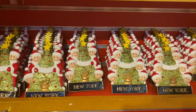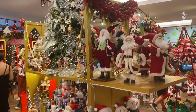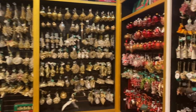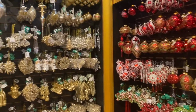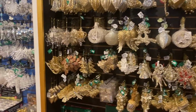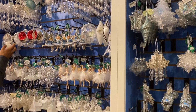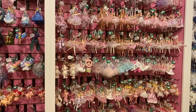They sure got a lot of New York ornaments for you. Now in this section, they have so many different ornaments, like these ones here, animals. They also have them divided by color, the red one, gold. Here are the silver and white ones. And of course, they have all the shades of pink.